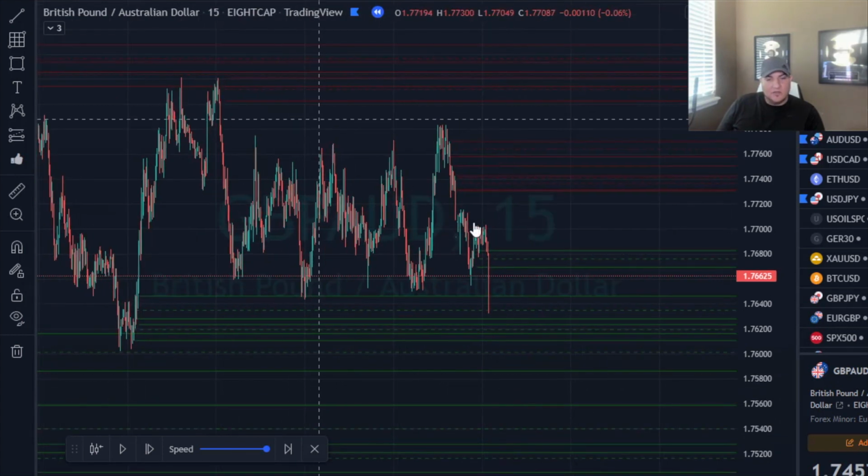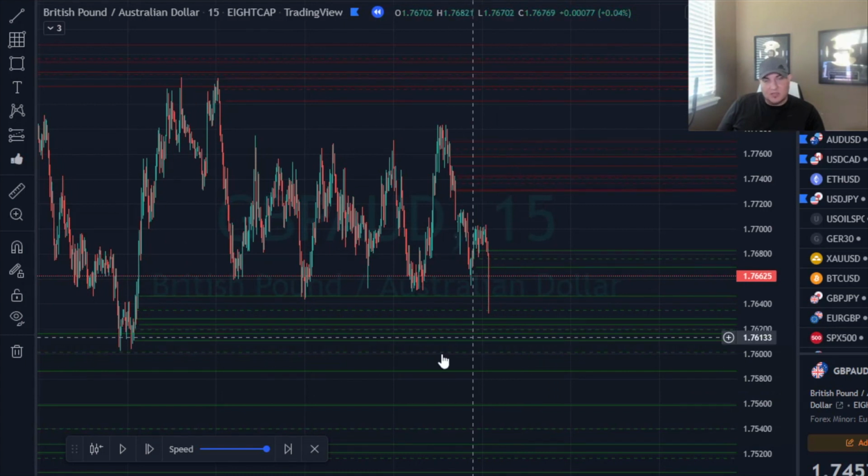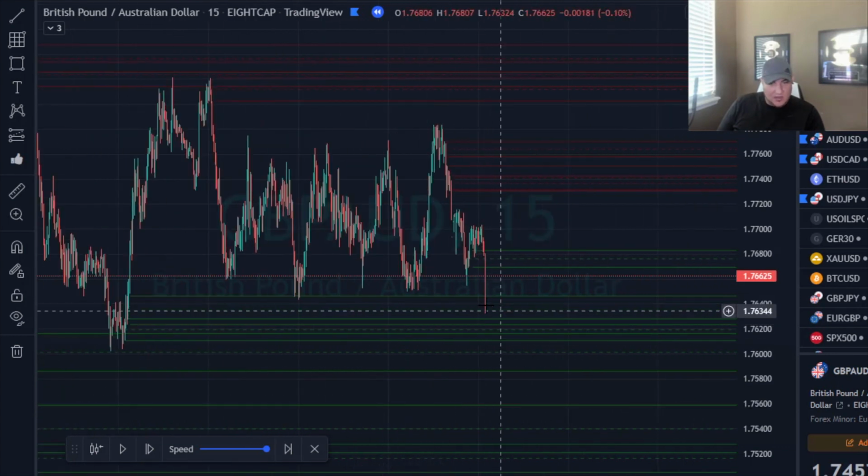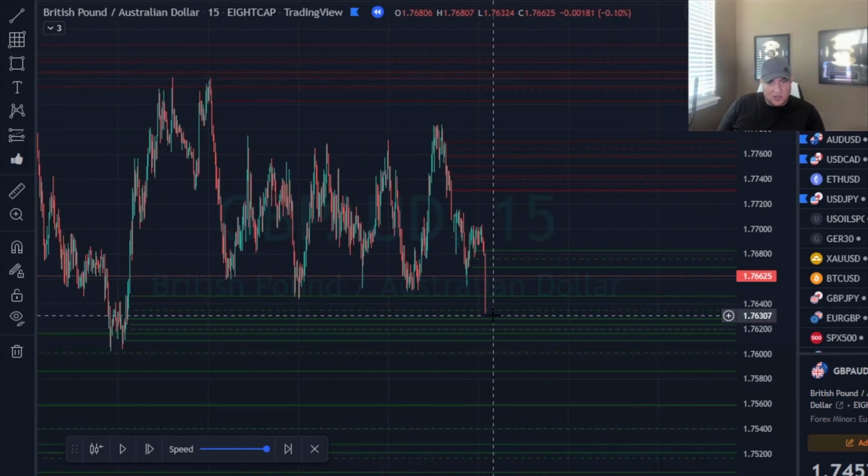There you go. So if it's green, you could be looking for buys, especially if you're in an overall bullish momentum like this. Like this is overall up, right? So right now we're in a pretty good order block.